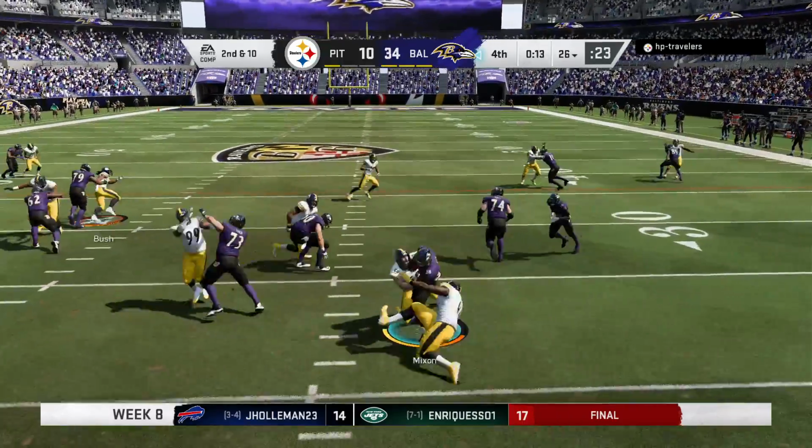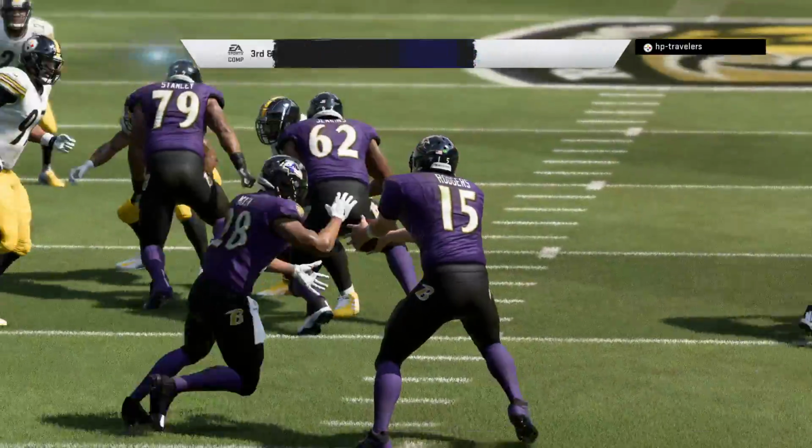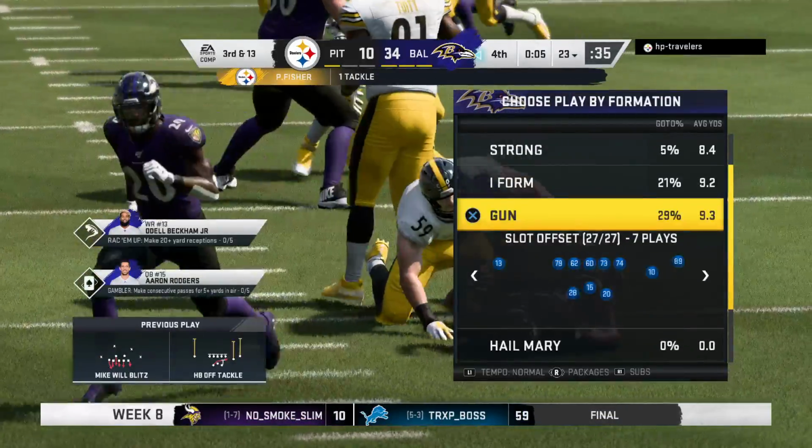From the gun again to Mixon. And that play going absolutely nowhere as he's belted before he could get out of the backfield. That's a big loss of 3, and it brings up 3rd down.